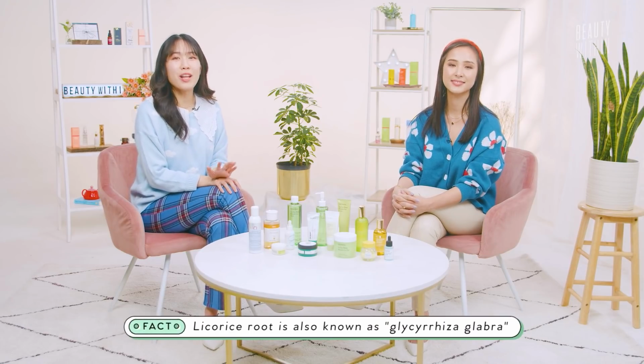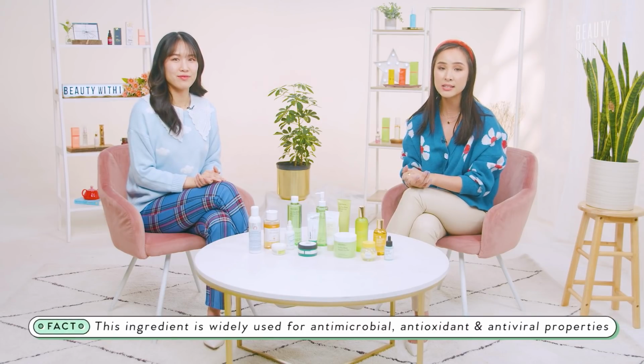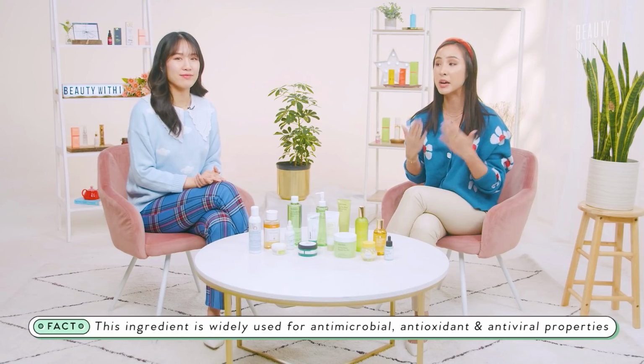So just like the candy we know, this extract comes from the licorice root plant, which is also known as Glycyrrhiza glabra. But did you know licorice is actually one of those medicinal herbs that's been widely used for centuries and in ancient Chinese medicine due to its antioxidant and antiviral as well as antimicrobial properties.